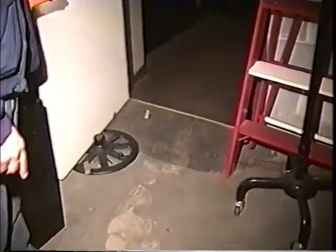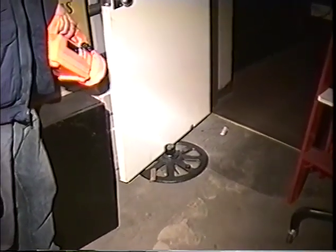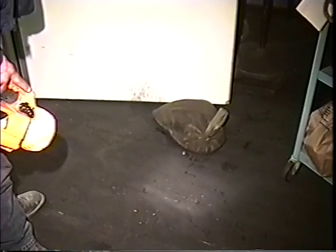And then here we have another door going back into some type of light or workshop area for the stage. Also a rated closing assembly, which is propped open by another type of light stand. Do the same with the metal brick.